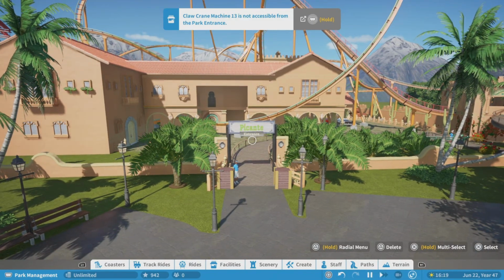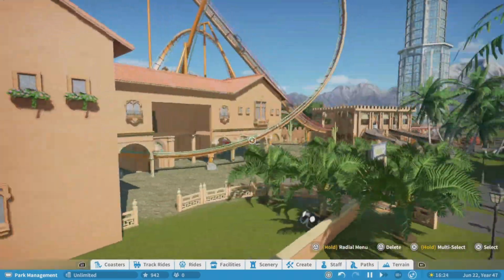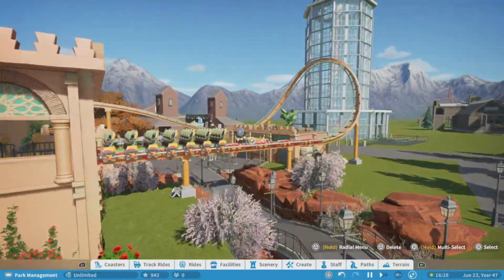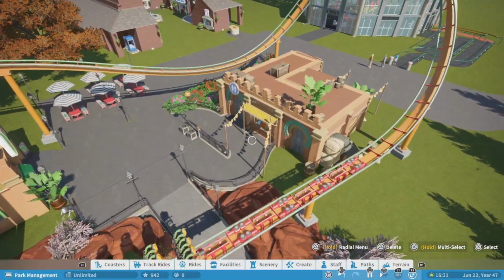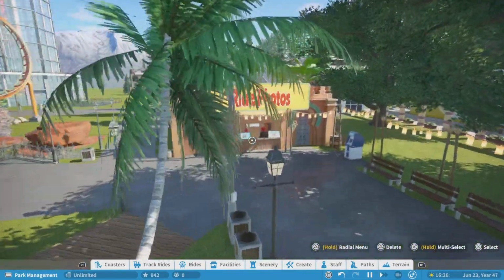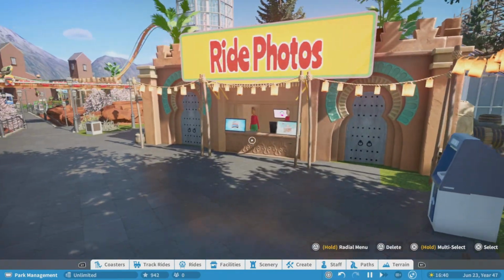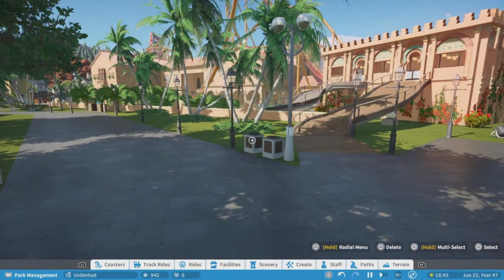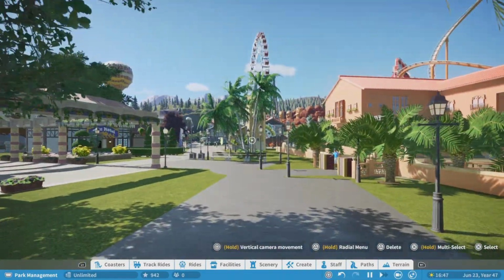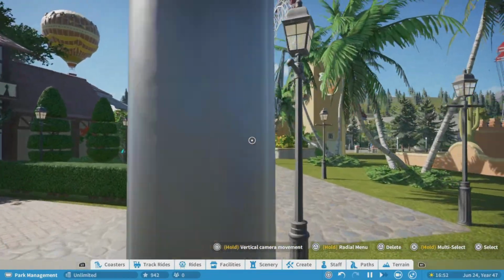So this is basically the Mexalante's ride. So of course we got a custom Mexalante right there, and the custom ride photo booth here. So yeah, man. Concept Park 2 is coming along, my bad. Concept Park is coming along, guys. So stay tuned for more updates in here and things like that.